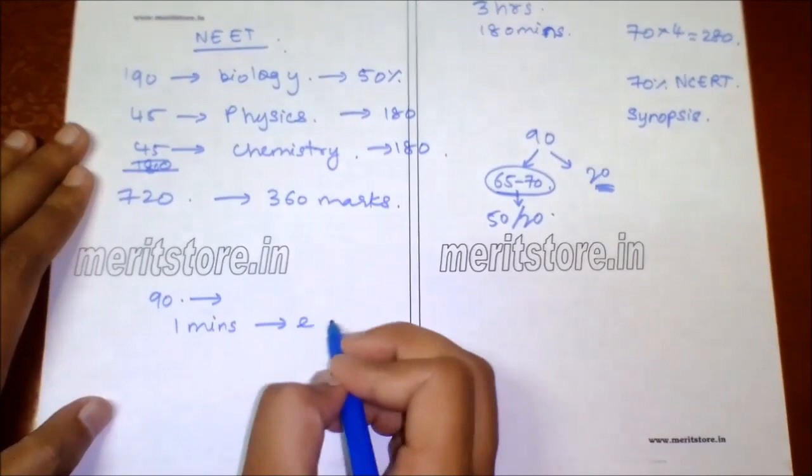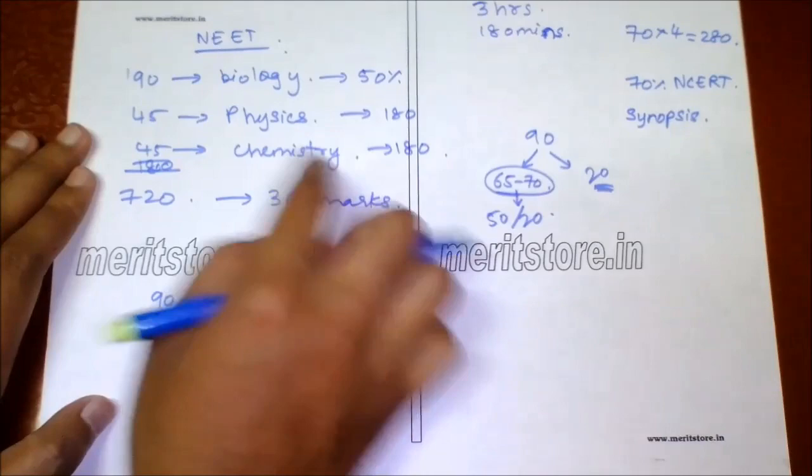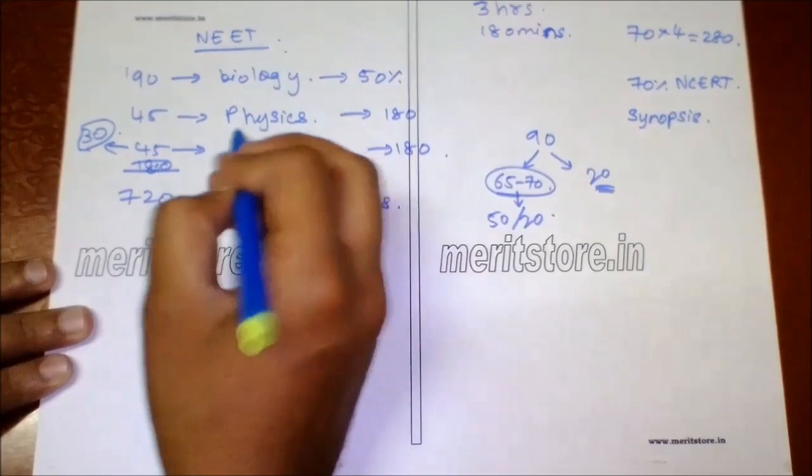But physics and chemistry will have numericals, so you have to focus more of your time on physics and chemistry. See, chemistry also has 45 questions, of which 30 questions will be from the theory part or organic chemistry, which will hardly require any time. So only 15 questions will be numerical type, so most of the numericals will be coming from physics. So here is the part where you have to give more time.